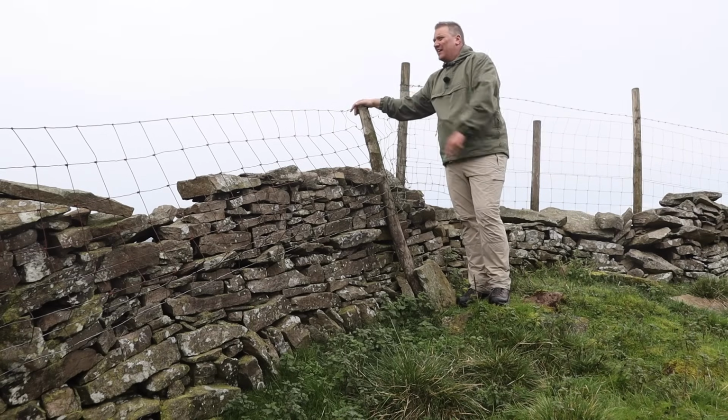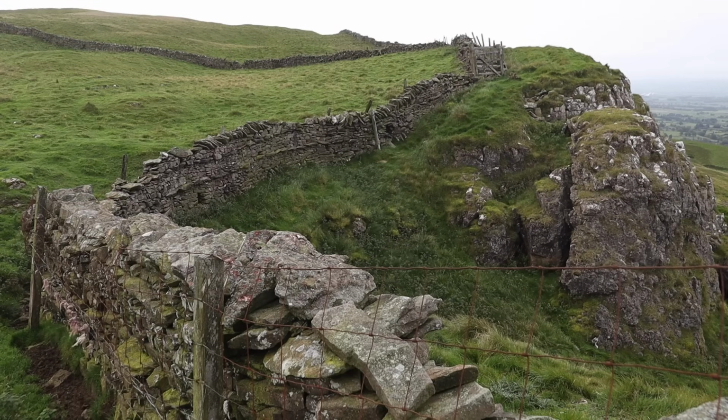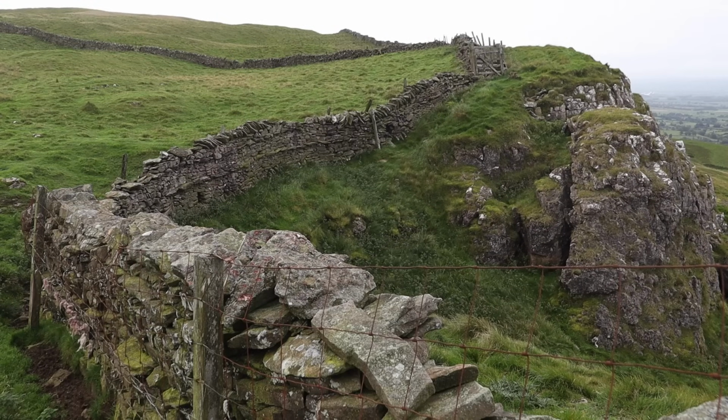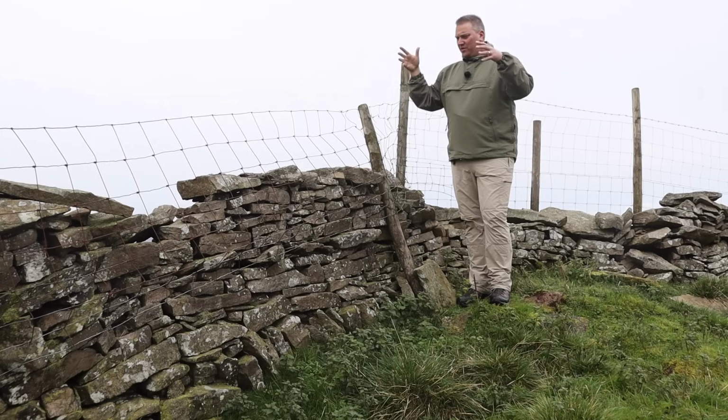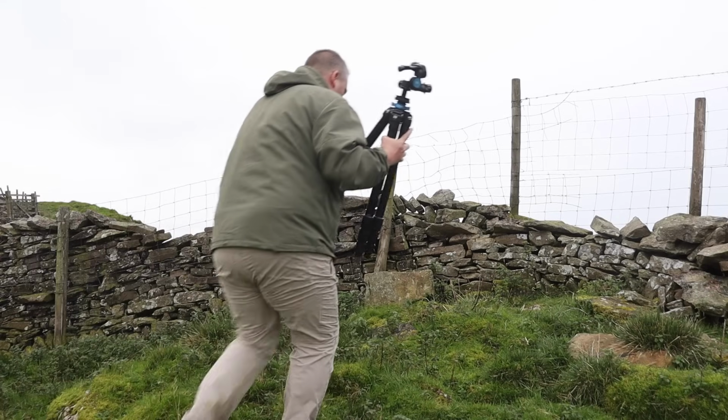So from this point, you get a nice view of the wall and it creates an S-curve leading off into the distance. And on the other side of the wall, there's quite an interesting rock formation. So I think what I'm going to do is set up my camera here and try and get a shot looking south.